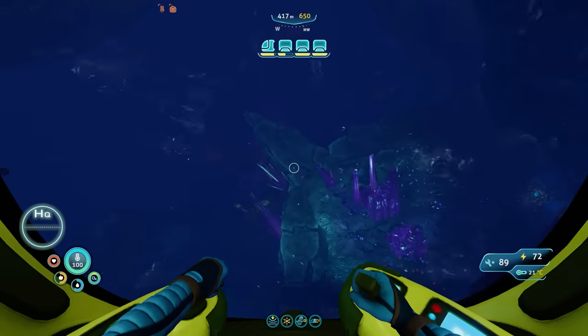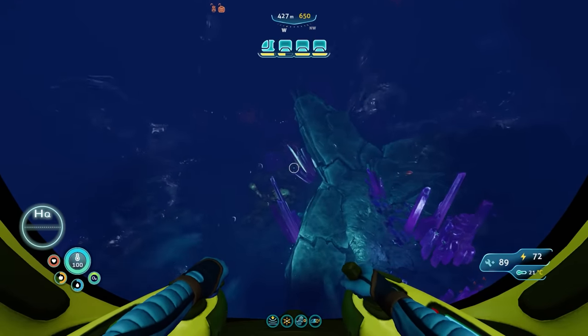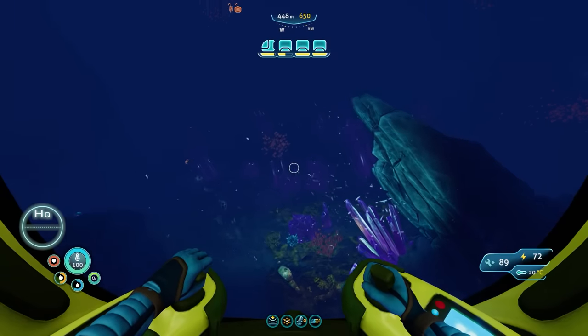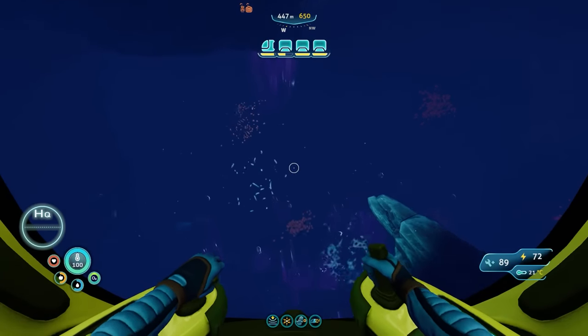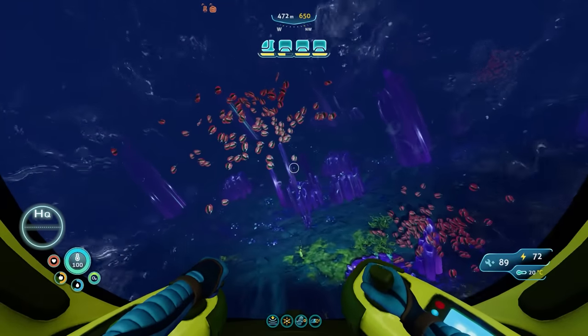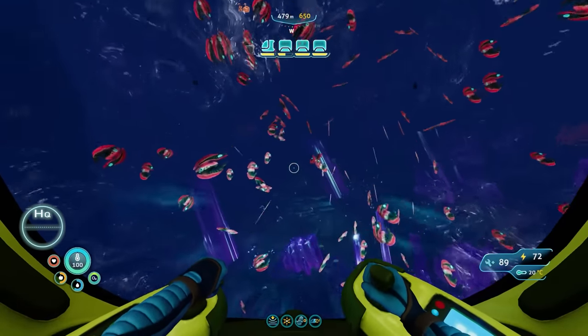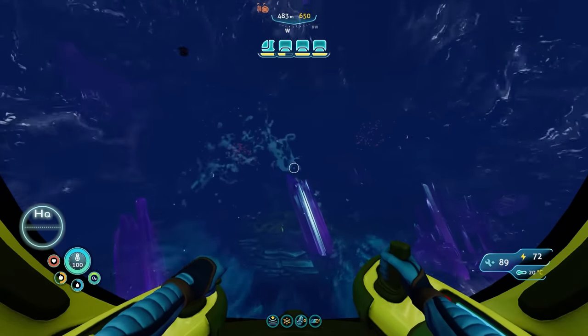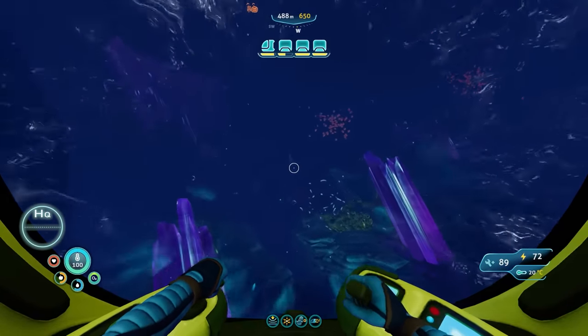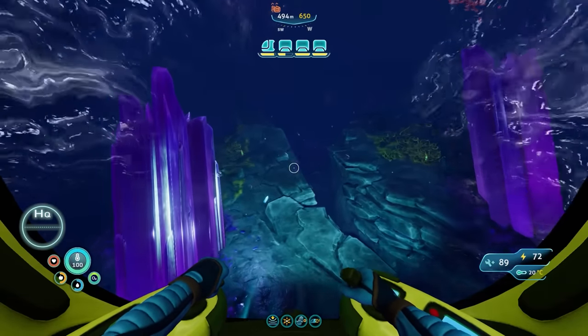Crystals. Okay, yeah, all right. Neebs? I'm seeing some crystals. I don't know if you remember, but Alan said his next part is in a region with lots of crystals. Okay. So, am I on the right path? Before I head back to base, I'm just going to explore a little more. Oh man, I really should make a beacon. I don't want to get lost down here.